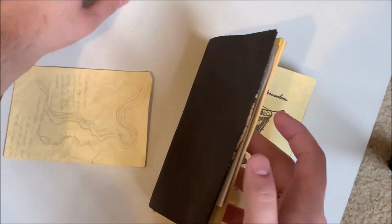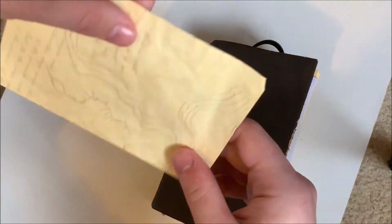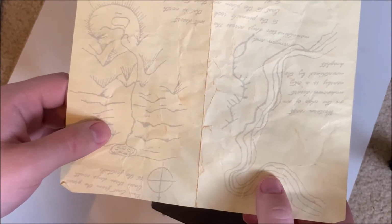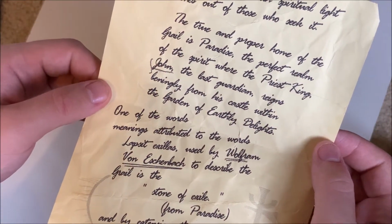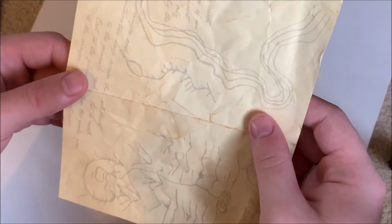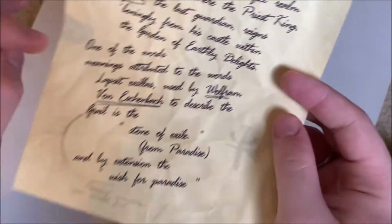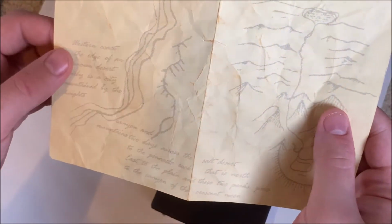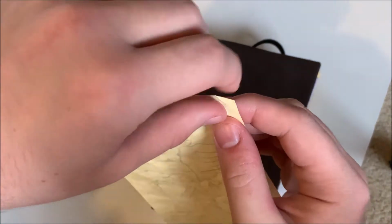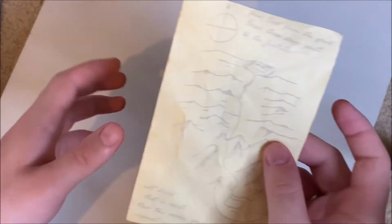Hang on. I'll put that to the side. Right. This is the map. Look how faded that is. That's alright, but... Wait a minute. Put this as well. Yeah, that's all correct. But what the hell, man? This feels... I don't know. I'm gonna look back and see if the map was really like this or not. I don't know.